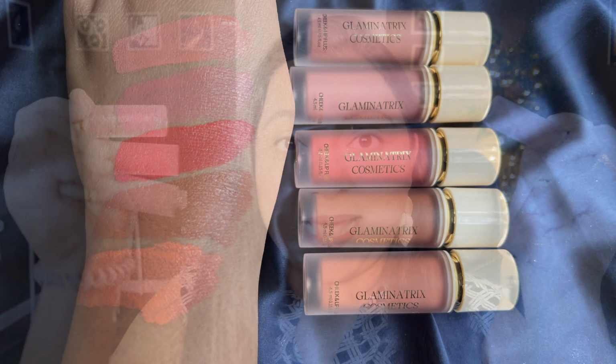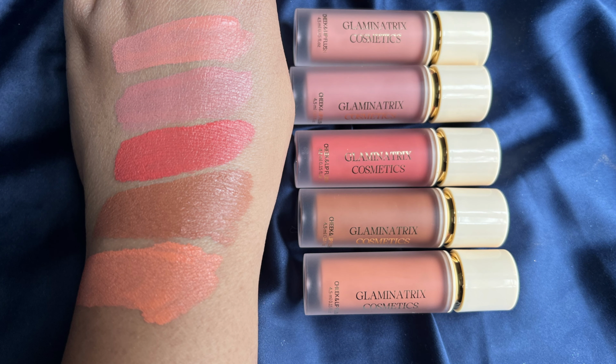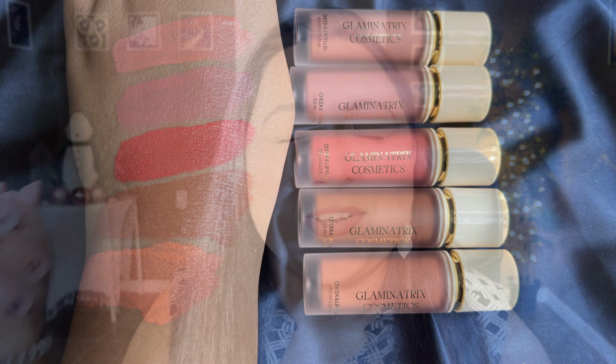We're going to talk about the new liquid blushes from Glaminatrix Cosmetics. They sent me this in PR. I'm very grateful and very happy with this. Spoiler alert: I have 5 shades with me, and I think that is the whole range of the blushes. So we're going to apply this on our face, do live swatches on the wrist so you can see how it appears on a medium tan skin tone. So if you're ready, let's begin.